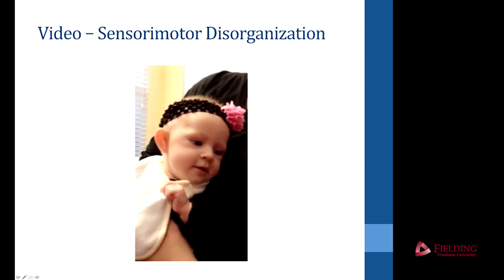So this baby, the hiccups are a sign of stress. Yes, it's cute, but no, it's not. You can see this baby struggling to maintain her posture and her head control. She's not very stable, and she starts laughing and then just gets overwhelmed and starts hiccuping, and that's the body's way of starting to shut down.